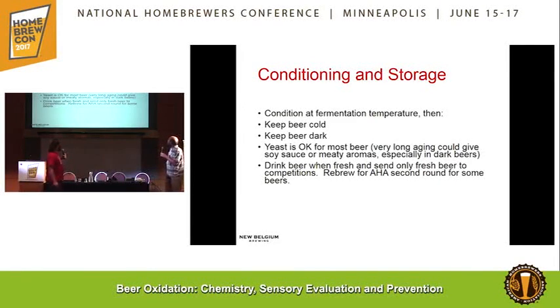So a lot of this is conditioning and storage, the last element. It doesn't matter how good you do if, when you store it, you don't treat it well. A lot of this is review, but keep it cold, keep it out of the light. A little bit of yeast might help it age. Especially if you're brewing lighter styles and you enter a beer into NHC and it makes it to the second round, preemptively brew a second batch, because a lot of the styles we found that were noted as oxidized were in the lighter categories that don't age as gracefully.